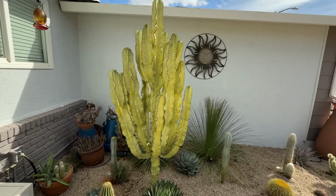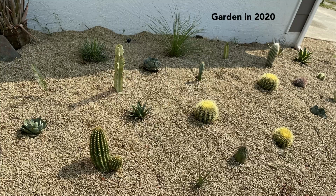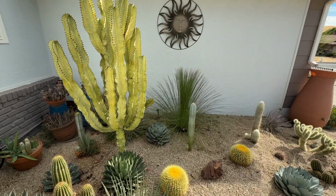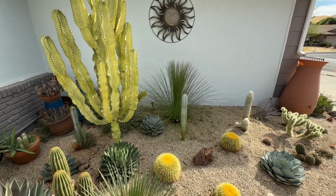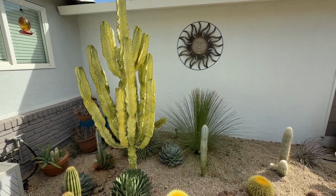Alright, let's start with looking at this huge Euphorbia ammak. I planted that about 4 years ago, and it was maybe a foot tall at that point, and you can see how much growth it's put on. I actually had 3 of them total in here, and then 2 of them I transplanted earlier this year to different parts of the garden, which was a pretty big project. They were a little bit smaller than this one, but they were definitely very large to move, and I'll show those in a bit.